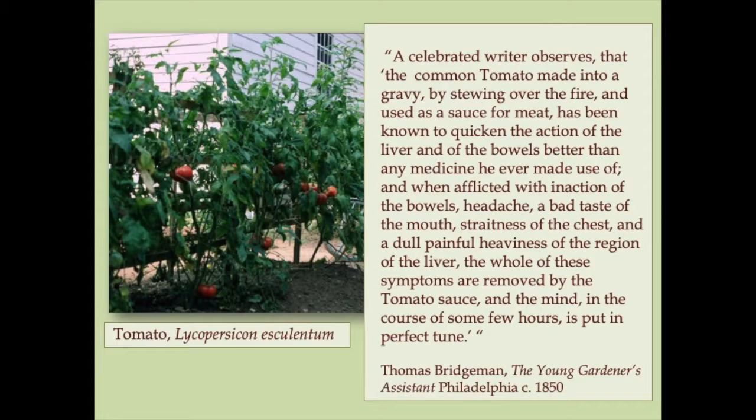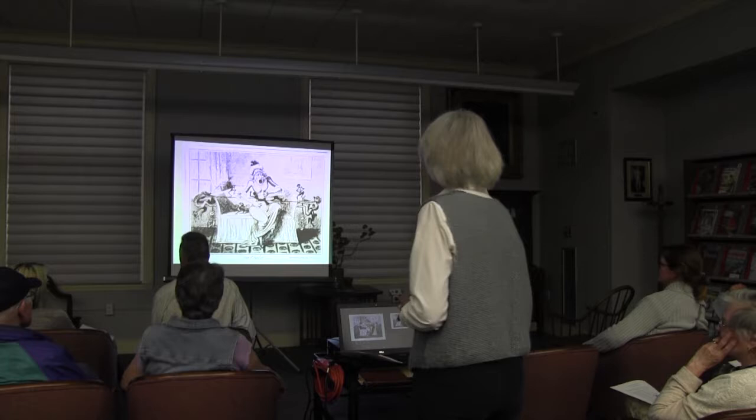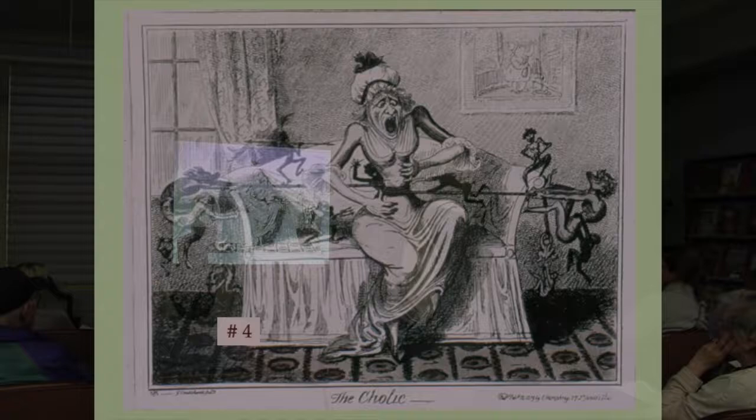Now, what we have to try and do with foods, of course, is eat them wisely. We want to prevent diseases like the colic, which you see here in Crookshank's cartoon. I think we all probably know how this woman feels. That's a symptom we've all experienced. So, sick person number four.